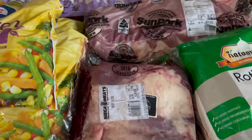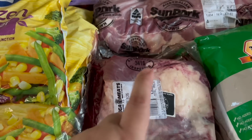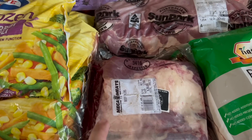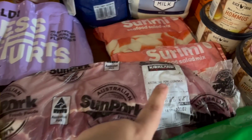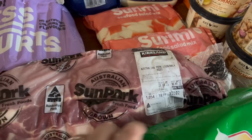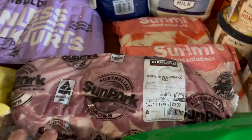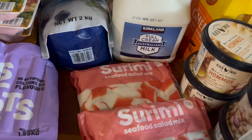I got some beef short ribs that were on special for $14.99 a kilo, because the birria is better done with something with bones, but also we just like short ribs, so I'll do something with those. I got some of the loin back ribs from the pork ones from Costco. When I can find a small packet, I get a small packet, because they sometimes come in those really huge packets and it's just too expensive, but if I can find a small packet, I do.